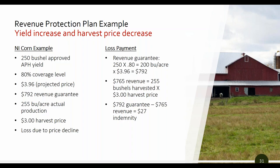So the revenue equals the actual yield from the insurable unit times the harvest price. So in this instance, we're going to take the actual bushels that he harvested of 255 and the $3 harvest price. The $3 harvest price is below the projected price, so the revenue guarantee does not increase. In this case, the revenue is $765 per acre. And remember, you get that by taking the 255 bushel yield times the $3 harvest price.